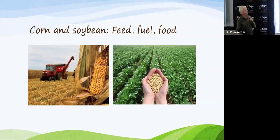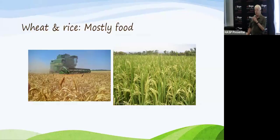Probably speed up a little bit because there's stuff that we want to get to yet today. Corn and soybeans we use for feed, fuel, and food, in that order. Most of it goes for feed. Some of it goes for fuel: ethanol in the case of corn, diesel in the case of soybean oil. And food is less than 5%, actually. So you don't consume very much corn or soybean directly, especially if you don't eat a lot of ultra processed foods. Wheat and rice are mostly food. Wheat's grown mostly in Kansas, the Dakotas, and Montana. Rice is grown mostly in Arkansas, Louisiana, and the Delta of California.